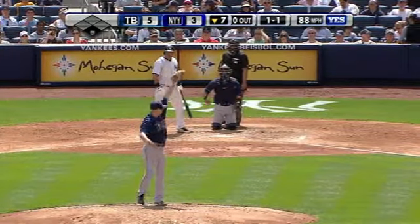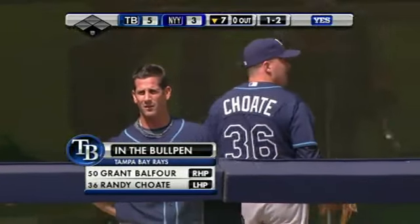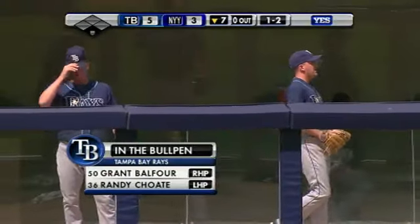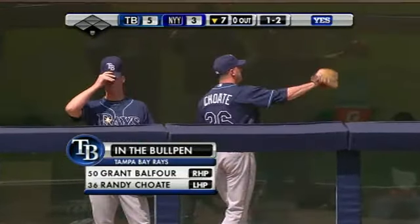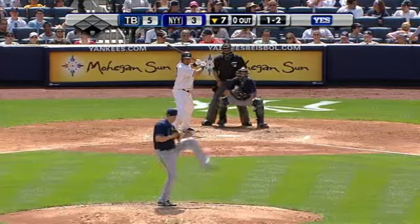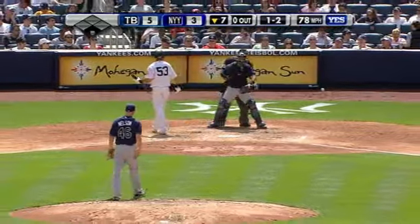Just nipped the outside corner. The count 1-2. It's Grant Balfour alongside Randy Choate. Choate with the Yankees from 2000 to 2003. 82 games he pitched for them. 3-2, 4.43. But he really was a specialty lefty for the Yankees.